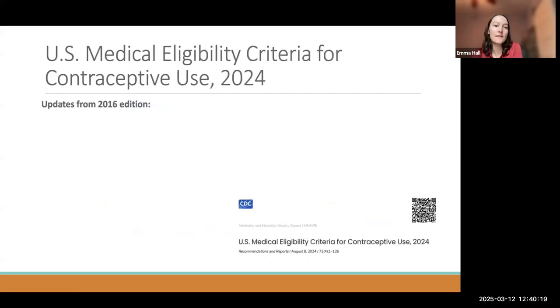And then just diving into the 2024 updates for the medical eligibility criteria for contraceptive use. This is a huge document. There's a reason why the app, I think, is way more helpful than the document, but you can use it.